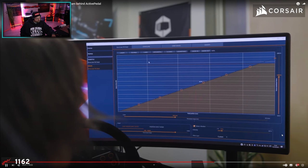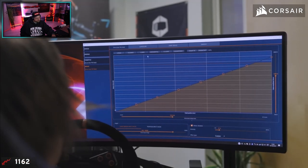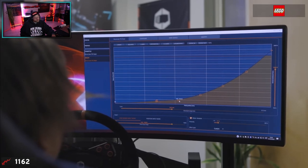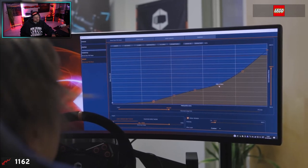The curve defines the feel by changing the response of the pedal based on its position. A steeper and higher curve feels stiffer and stronger.